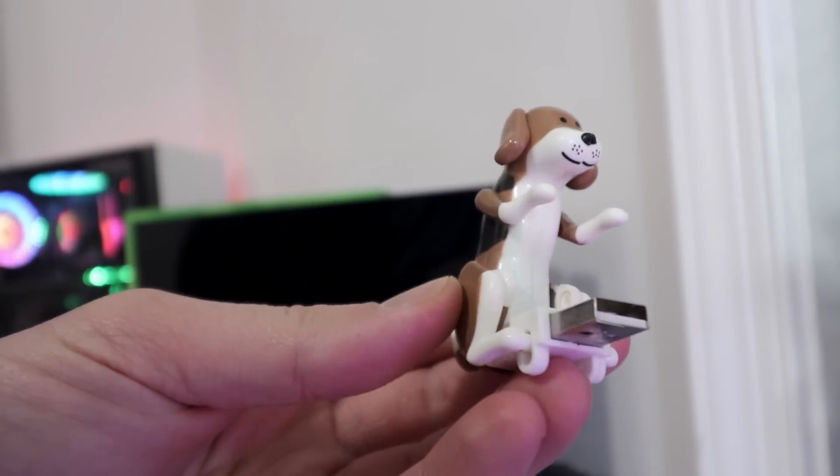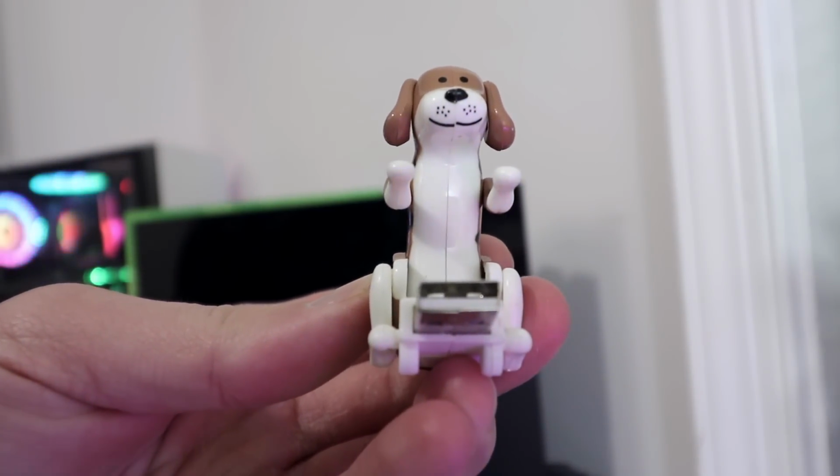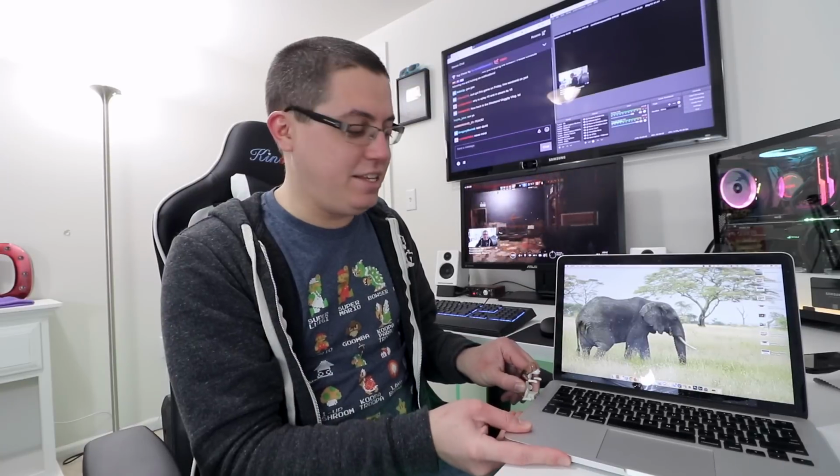Now, last but not least, certainly not least for that matter, I've heard about this flash drive for years and I'm honored to finally own it. A humping dog. So in theory, when you plug this in, this should start humping the crap out of my MacBook Pro. Are you ready? Are you ready to doggy style the MacBook Prizzle? Let's plug it in and see if it starts humping.